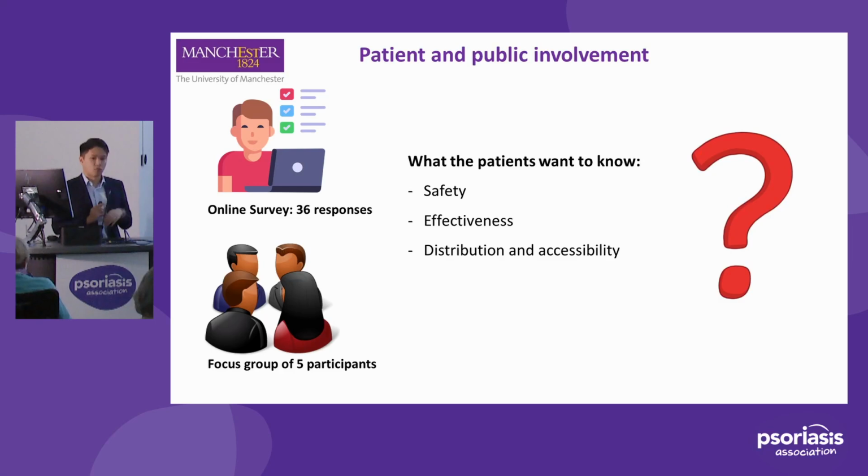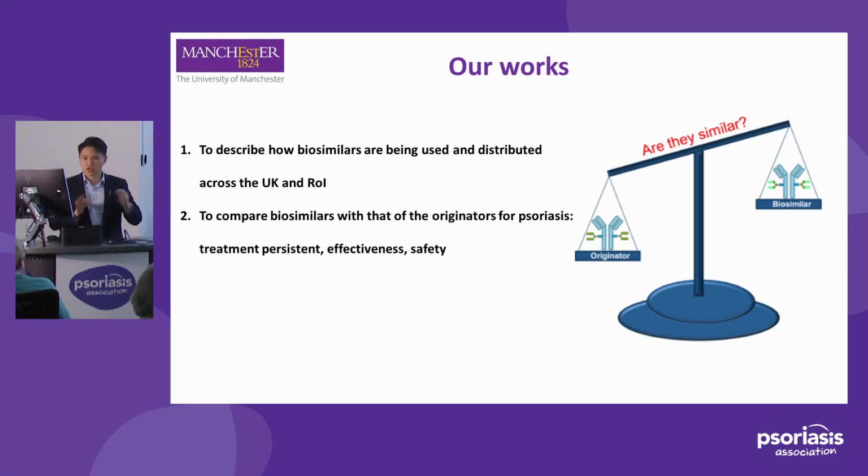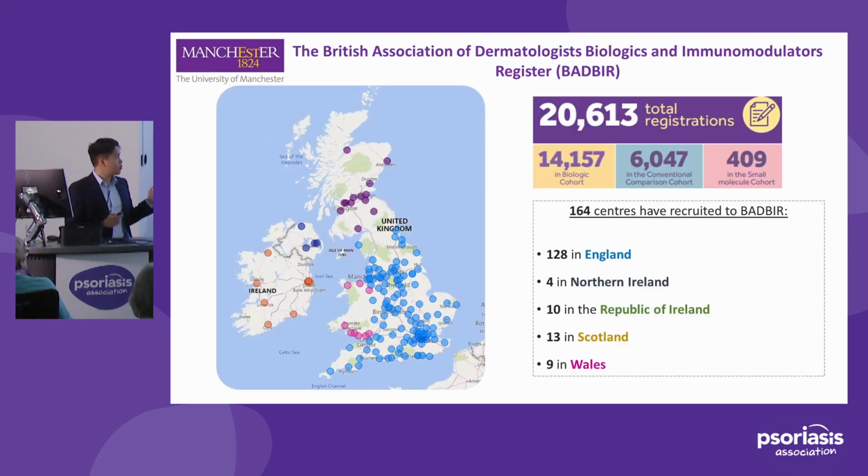So using this information from the patient and public involvement activities, I designed my project. The project is designed based on public interest, and we set two primary aims. The first is to describe how biosimilars are being used and distributed across the UK and Republic of Ireland. The second aim is to compare biosimilars with the originator for psoriasis in terms of treatment persistence, effectiveness, and safety. In this project, we use data from BADBIR, and like you have heard in Dr. Zenas's presentation, BADBIR represents more than 160 centers across the UK and Republic of Ireland, so it is one of the best databases we can use to understand the use of biosimilars for psoriasis.